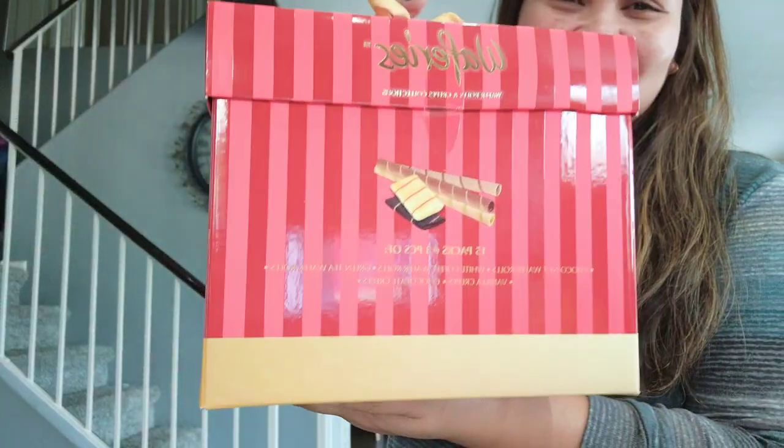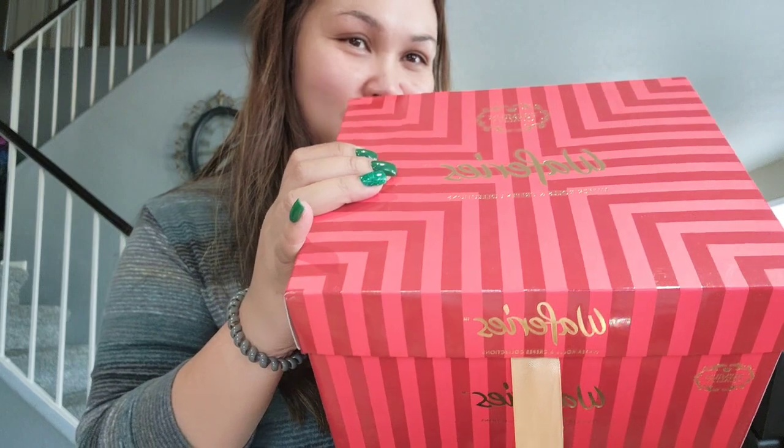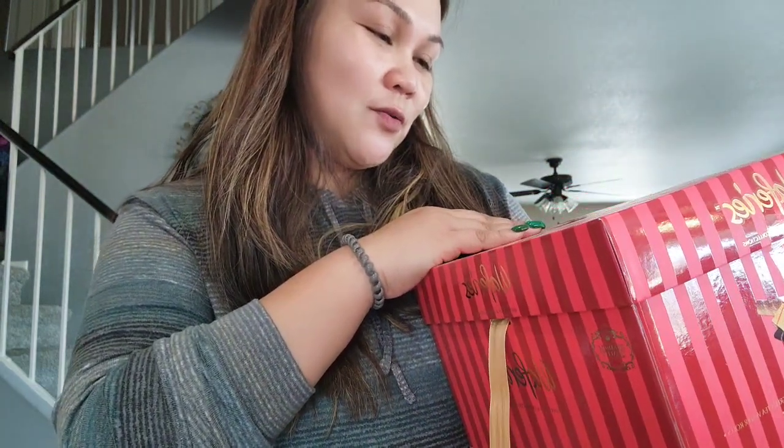So I'm gonna unbox this and open it in front of you guys so we can see together. Ooh, look at this. This looks expensive. It's called premium quality wafers, or I don't know. So it's wafer rolls and crepes collections.